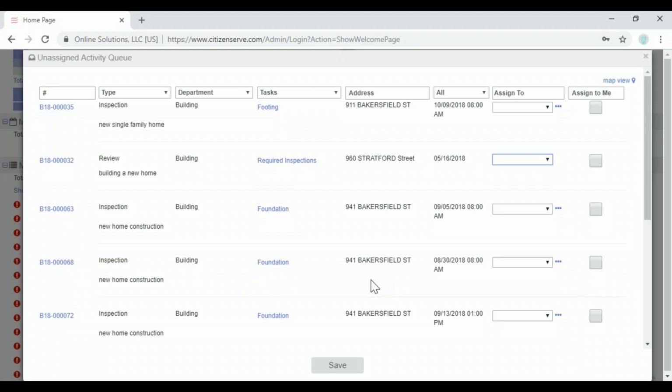Scheduling inspections: if I'm trying to schedule a final and I haven't passed my footing, we can do conditions there. The calendar is available here, for calendar events. These are reviews. A calendar event is like an inspection.